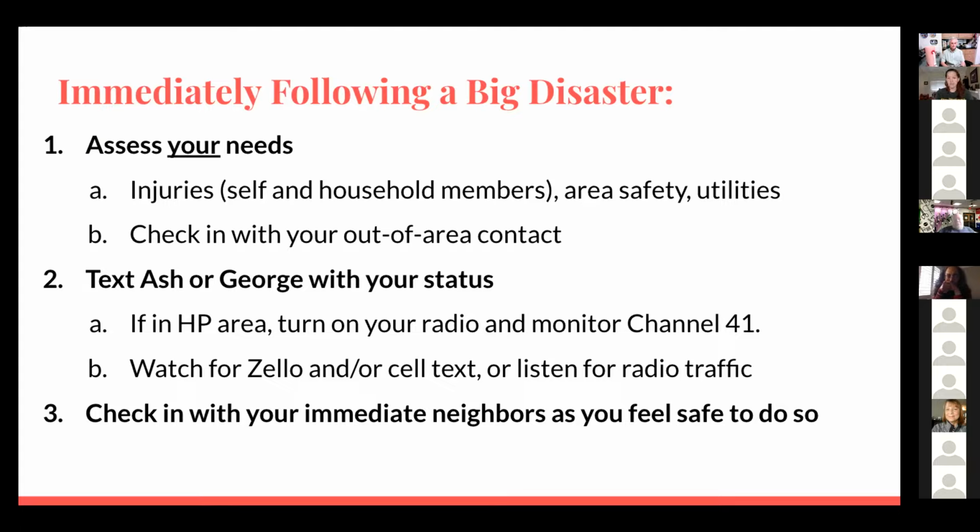See what injuries you've got, if any, and check area safety and utilities. If it was a large disaster, check in with your out of area contact, because that's where people will be looking to see if you're okay. Let your out of area contact know. Once you've done all the important stuff, you can go on social media sites like Facebook, where there's a check-in, or post that you're okay. It'll probably cut down on the number of phone calls and voicemails you have to go through later.